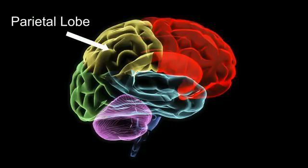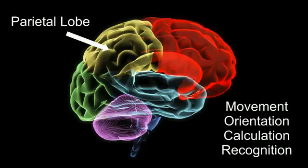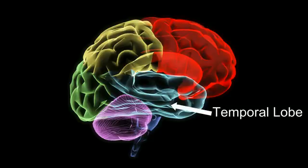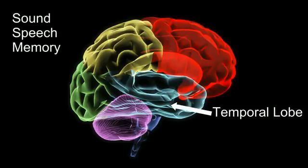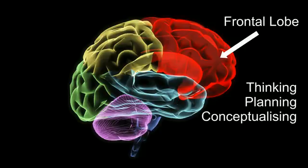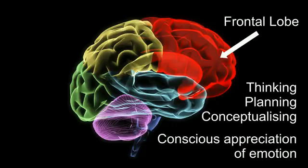The parietal lobe deals primarily with functions connected with movement, orientation, calculation, and recognition. The occipital lobe is mainly made up of visual processing areas. The temporal lobes deal with sound, speech comprehension, and some aspects of memory. The frontal lobes deal with thinking, planning, and conceptualizing. They also play a major part in the conscious appreciation of emotion.